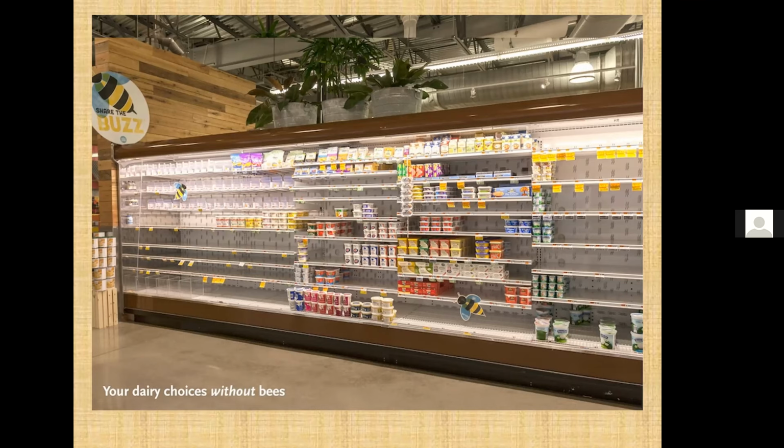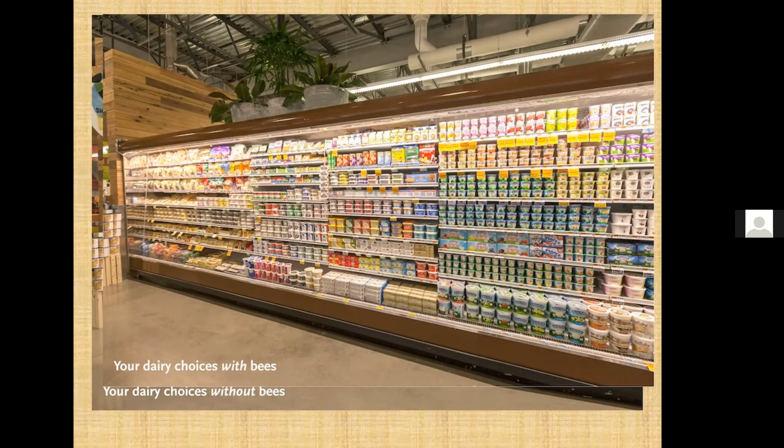So there's what your shelves would look like without pollinators. And that yogurt down there that you're looking at, I like that brand. That's plain. It's not vanilla, because you wouldn't have vanilla either. You've got to have pollinators for that. So kind of not so good. I'll put it back. Okay, don't have to panic. It's okay. So there's your dairy choices with bees.